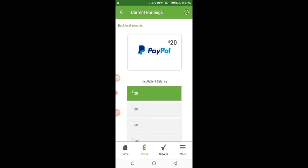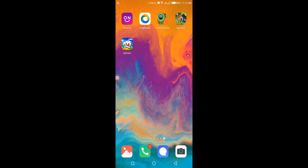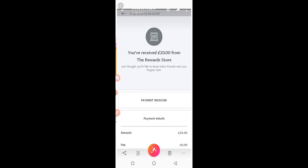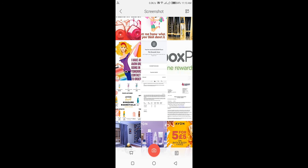I actually got paid, and I'm just going to show you what the screenshot looks like of my payment. Just a minute, let me pull out of here because I got it saved. Now this is what it looks like. See, you received £20 from the reward store. Just thought you'd like to know, InboxPounds sent you PayPal cash, and payment was received. The amount £20. You can see it here. No fee was charged for the money to be sent to me. I got my cash, no issues.